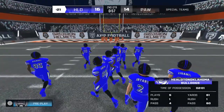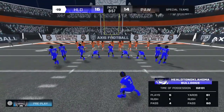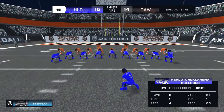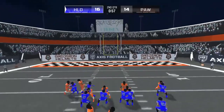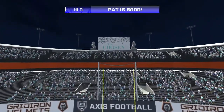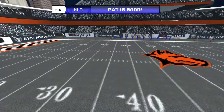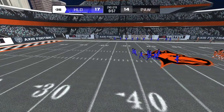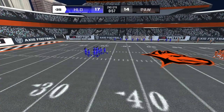The away team is set to kick the extra point. Here's the kick. It's good. The away team pulls ahead. 17-14. A score that puts you out in front like that is a big momentum builder.